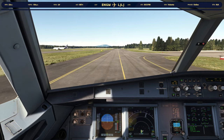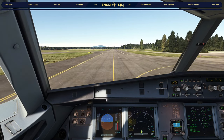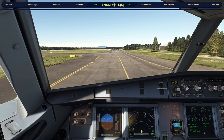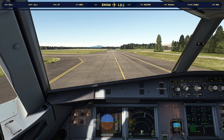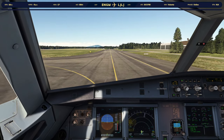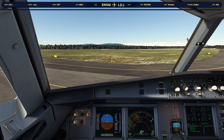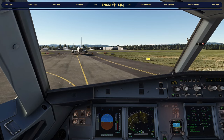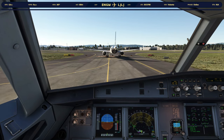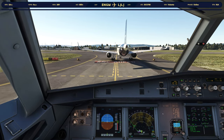Oslo Apron, Scandinavian 4788 with you, vacate on Alpha 3 first. Bronco 780, contact 118.3, bye bye. 118.3, Bronco 780, thank you, bye bye. Scandinavian 4788, Gardermoen Ground, first right on Mike, then Hotel. Mike and Hotel. Good night. Nordic 932, same, contact tower 118.3, bye bye.